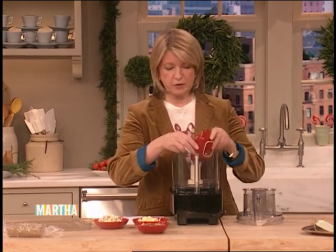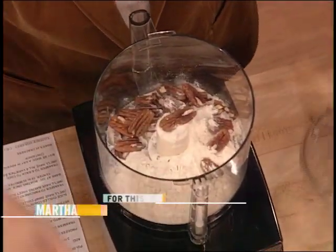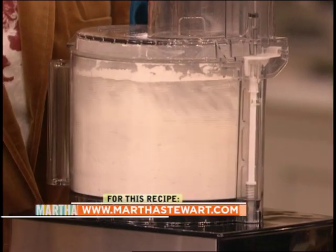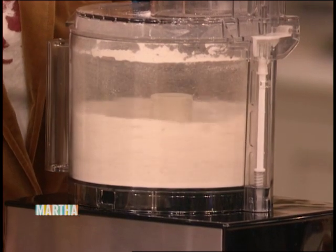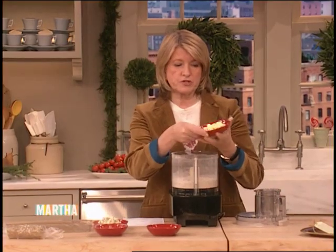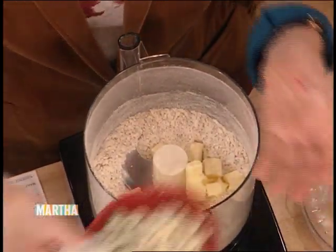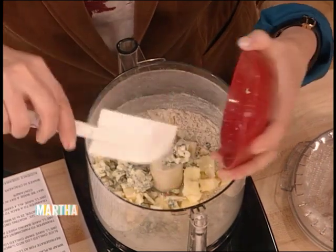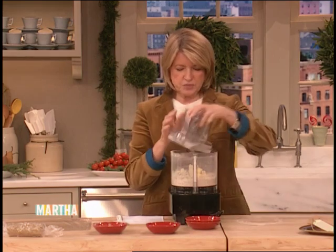Three-quarters cup of all-purpose flour, and three-quarters cup of pecan halves. So grind these up. Just pulse until the pecans are a little bit chopped up. And it does help to have a food processor. I don't think you can make these so easily and so quickly without. Four tablespoons of unsalted butter. And now comes the flavor. Three ounces of a wonderful blue cheese, a Roquefort cheese. Good quality. Always use a good quality and a fresh cheese. Some of it fell out. Okay. And now just process this.